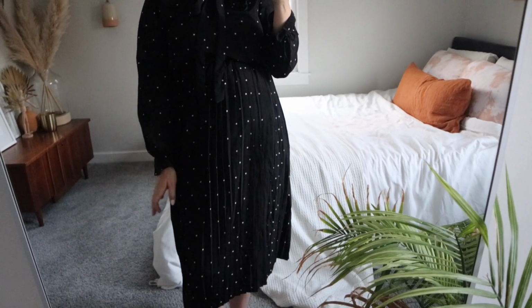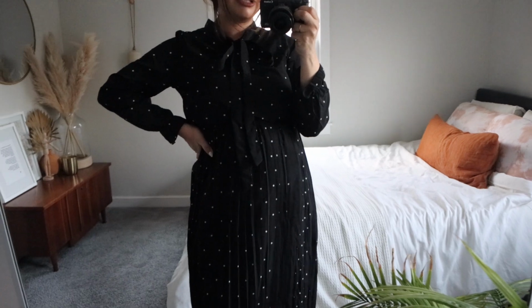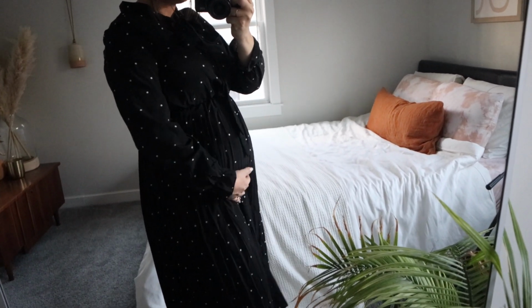Okay, here is the last thing that I picked up. It is this really cute little midi dress. I think it is perfect for the holidays. I think I'm actually gonna wear it to Thanksgiving in a few days. But it is extremely comfortable. It has a little elastic right at the waist, and then around the tummy area it is super flowy, so it's not restricting. And I know I definitely will be able to grow into this.